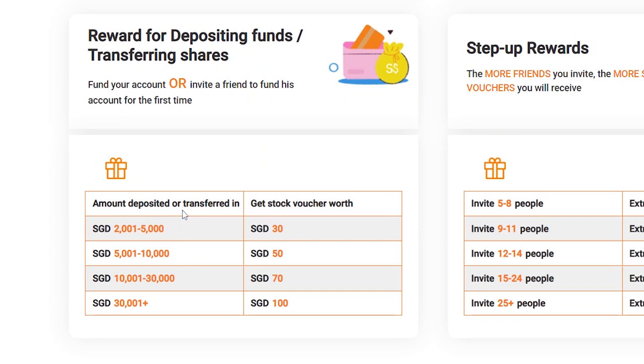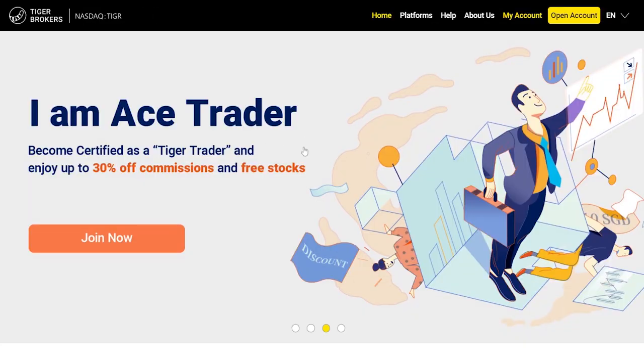When you first transfer money in, how much stock voucher you get will depend on how much money you transfer in. For example, if you transfer in $2,001, you only get $30 stock voucher. But if you transfer $30,001, you will get $100 stock voucher. Now, let's talk about how to transfer money in.